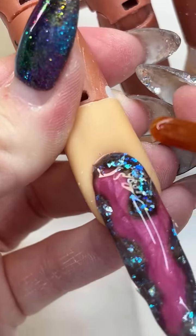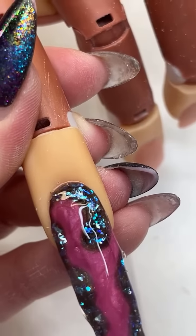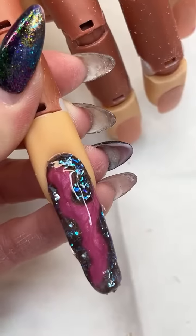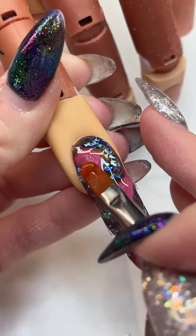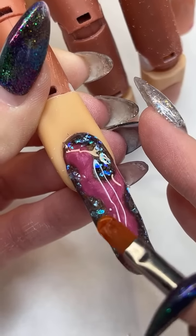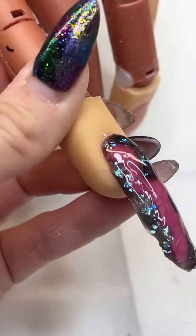All right. I'm just going to, whoops, sorry guys, you guys actually want to see what I'm doing here. Hold on. There we go. All right. So I'm just going to feather the rest of that little bit of product that I added down to the sides, making sure everything is good.